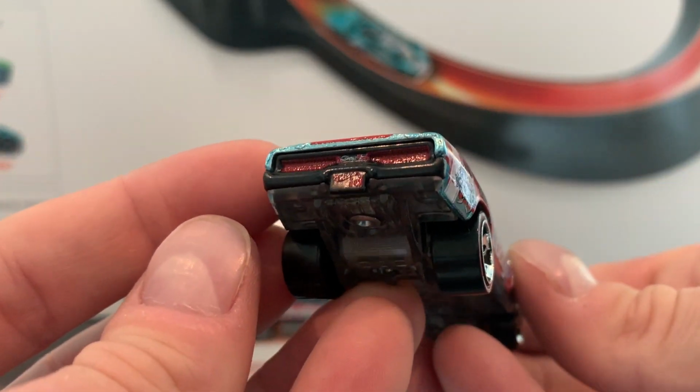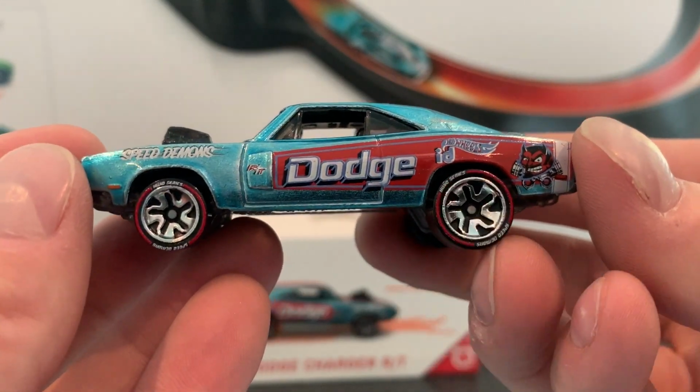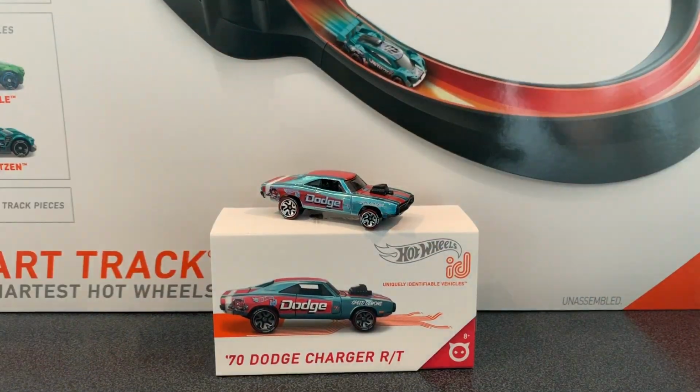I'm not a big fan of the cars with the rear large wheel that sit up a little bit too high, but this one is not too bad. But I'll be interested to see how it performs on the Hot Wheels ID track with the hand-powered booster.